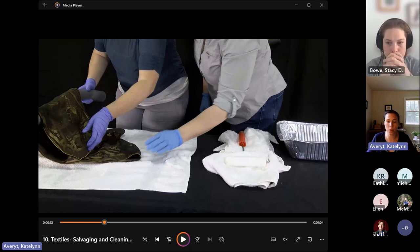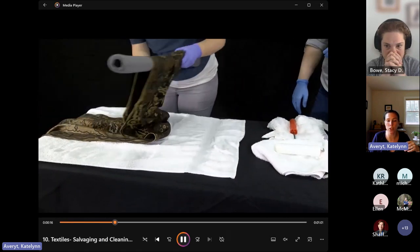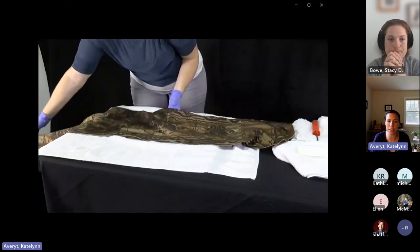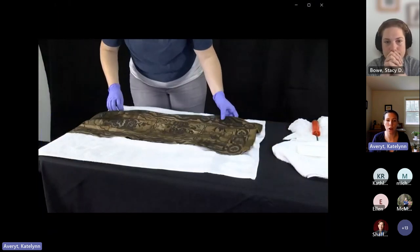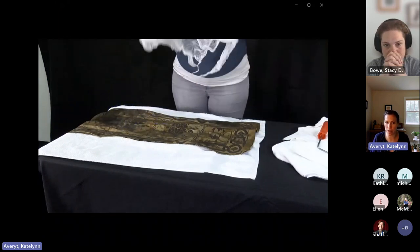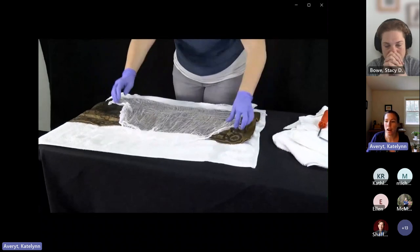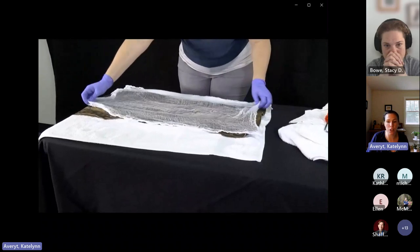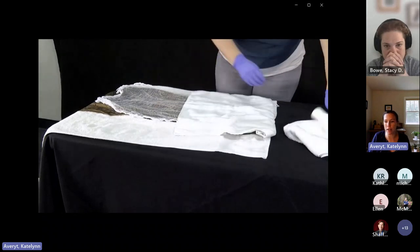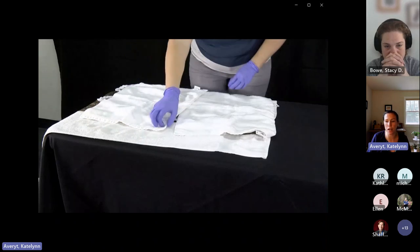And so textiles, as I already mentioned, the fibers in them are much weaker when they're wet. So we say no squeezing them or wringing the water out of them. These are the techniques that you can use to dry them. We recommend laying them out on a clean white towel, laying a piece of cheesecloth over it. This is going to absorb any soluble dyes that may release in the water, and it also helps keep them from spreading to other parts.